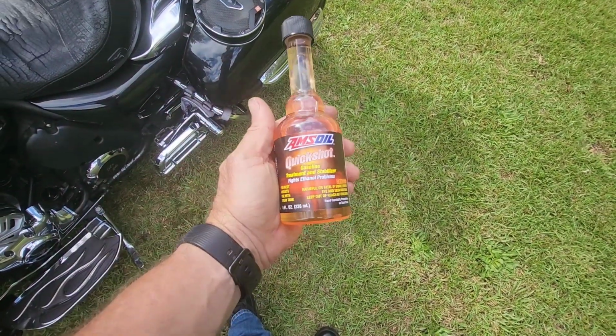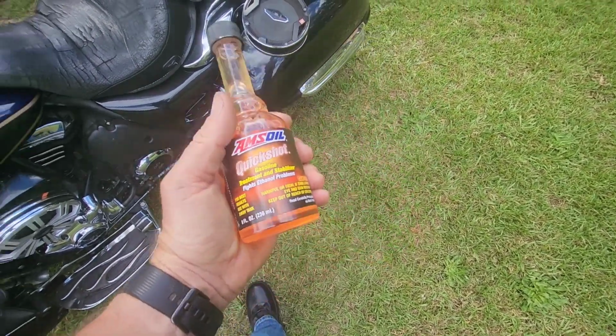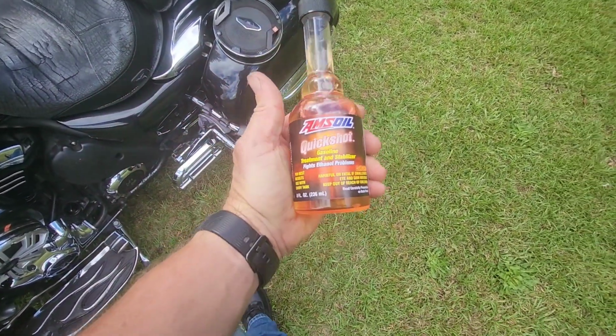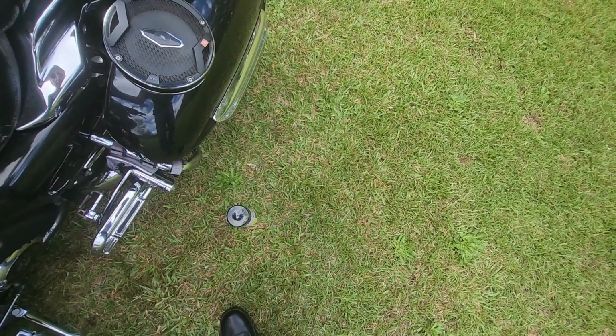Alright guys, so what I'm about to use now, we're going to use a little bit of Quick Shot. We'll probably use about half of this bottle in the fuel tank, gas treatment. So we'll do that.